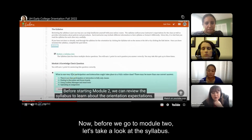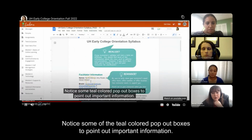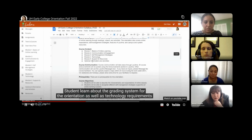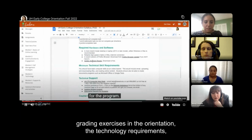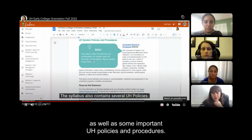Now, before we go to Module 2, let's take a look at the syllabus. The syllabus outlines the orientation expectations. Notice some of the teal-colored pop-out boxes to point out important information. Students will learn about the different grading exercises in the orientation, the technology requirements, as well as some important UH policies and procedures.